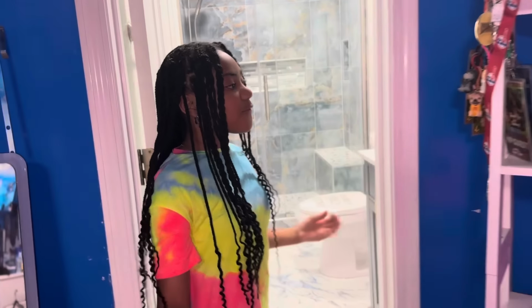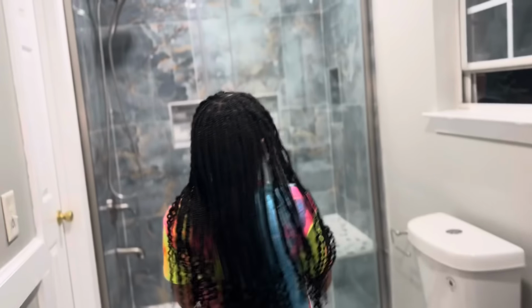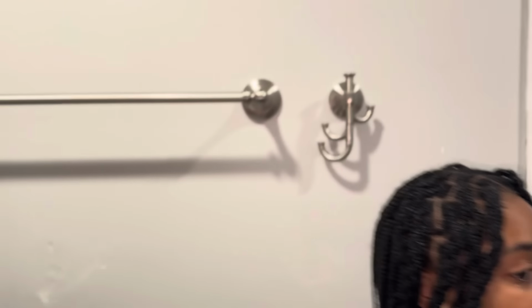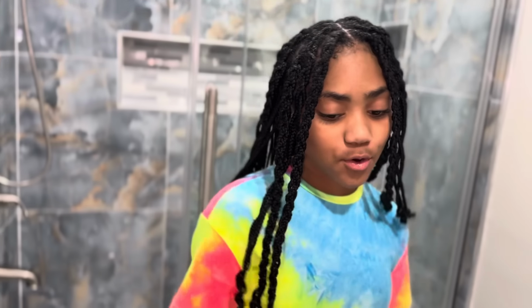All right, so y'all, before we start decorating, I didn't keep anything with me. I got new everything. I got a new toilet. I got a new shower. I got a new mirror. I got a new light. And I got new lights and stuff, and I got new floors, new towels, and yeah, this is it. I got everything, didn't take nothing with me. Alright, so y'all, I'm gonna get to decorating so I can show you the full bathroom tour. Let's go.